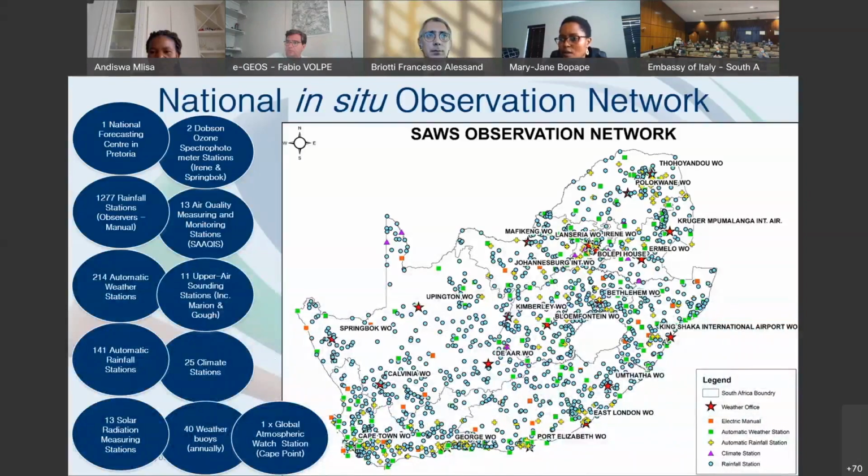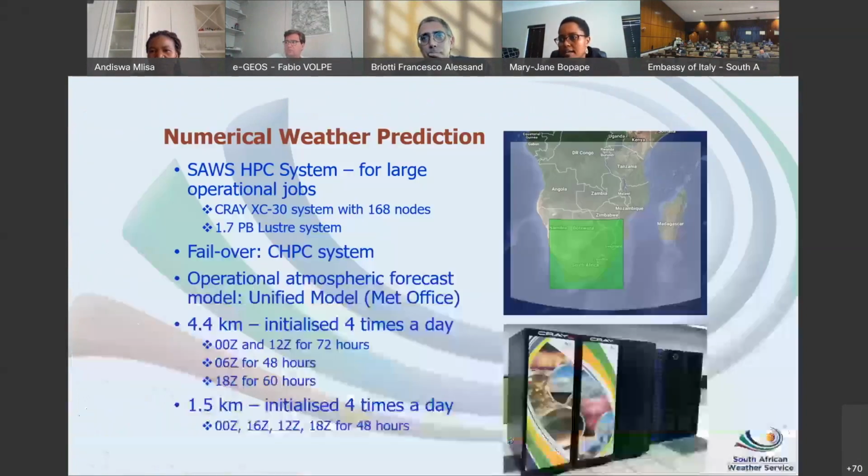I won't list each of what we have here, but by just looking at this image, you can see that SAWS has invested quite a lot in the observation network across the whole of South Africa. We've got rainfall stations. We are detecting air quality, as mentioned by Peter. We are measuring solar radiation. We've got a number of weather stations that we use to monitor, and this information is also important for us to be able to provide better forecasts.